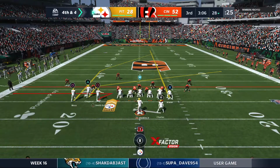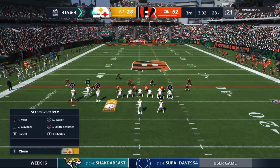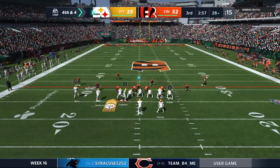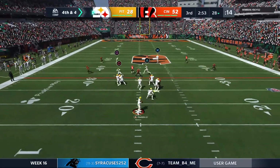Brings up 4th down. Check my 39. Switch up. Hey, check my 39. Check my 50. They're going to try and throw.